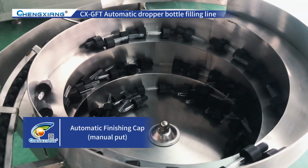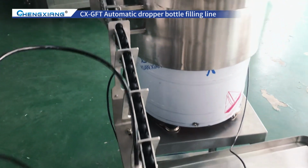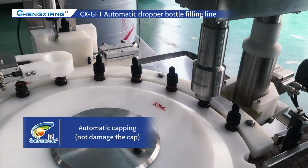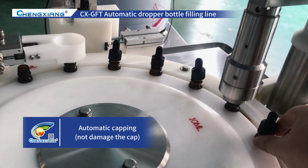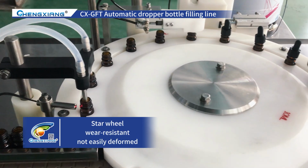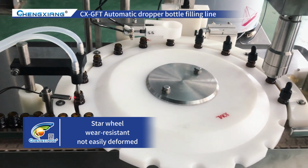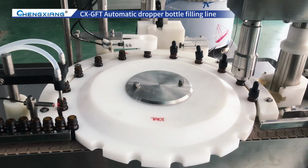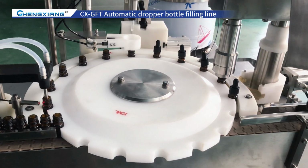In addition, this machine also uses a Siemens touchscreen operating interface, making it easy to operate and manage, achieving control of dosage and speed regulation, and maximizing improved production efficiency and product quality. The star wheel we use is wear resistant, high temperature resistant, low temperature resistant, and not easily deformed.